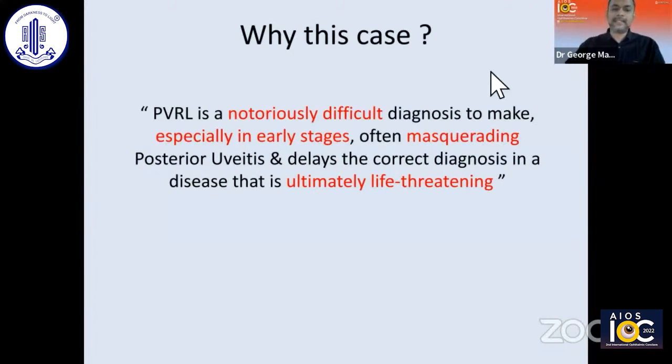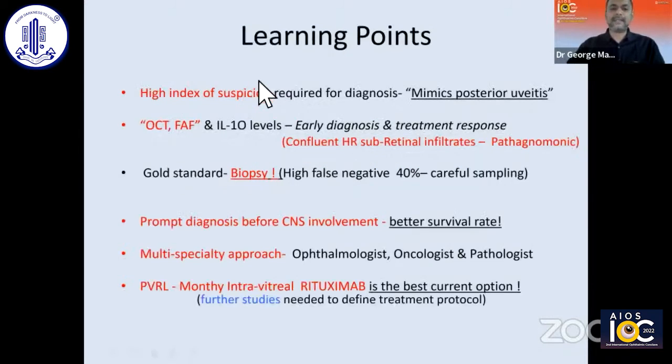So why this case? Because PVRL is a notoriously difficult diagnosis to make, especially in the early stages of the disease, where only the eye is affected, similar to our patient here. It usually masquerades as posterior uveitis and delays the correct diagnosis of an ultimately life-threatening condition. So we need a high index of suspicion.